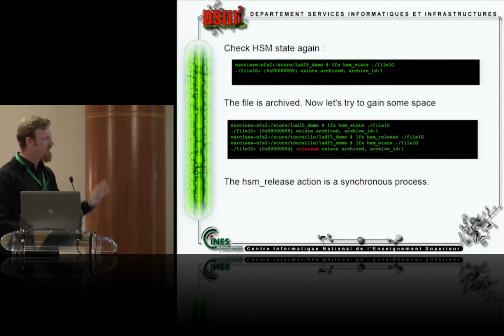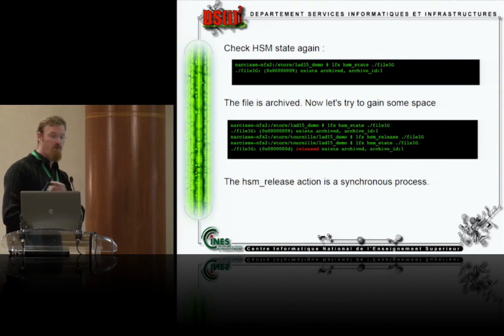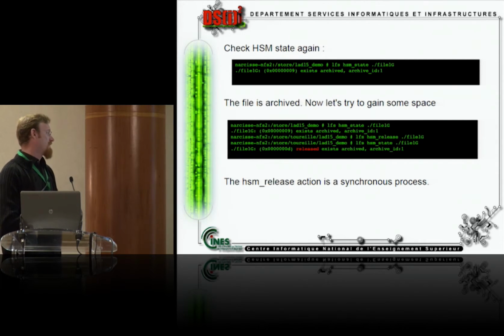Okay, so these tasks are very easy to perform. It's very important for us. So if you want to use Lustre-HSM, don't be afraid. It's good stuff.